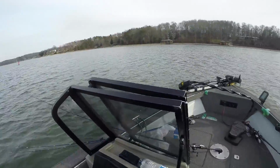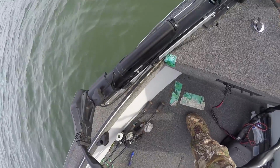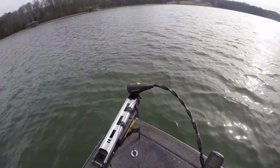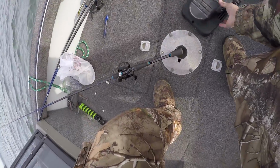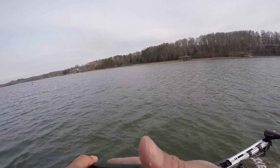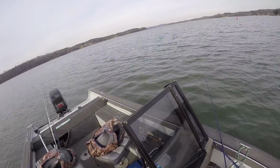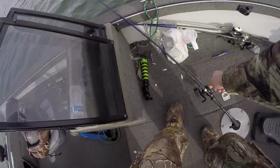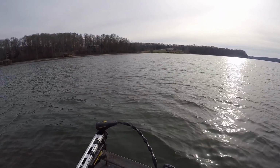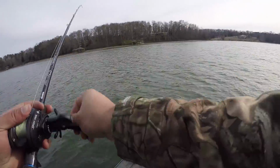Made it to the first spot. Finally got an Alabama rig rigged up the way I wanted to rig it up. Should have done that when I was at the house, but things have been a little crazy lately, so just finally got that done. And we're about to make our first cast here. Was hoping to be on the water at noon, and it is 3 o'clock. So, not exactly what I was going for, but hey, can't complain. Looks beautiful out here. It's wicked cold, but who cares? Maybe we'll get one to bite.